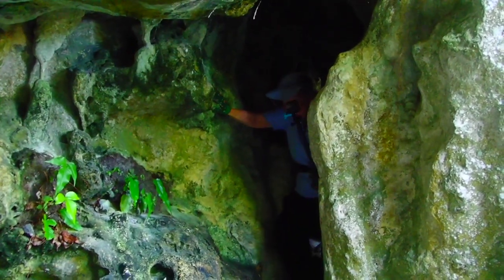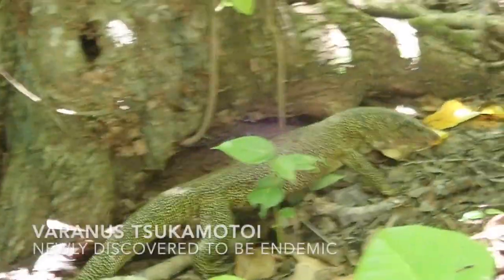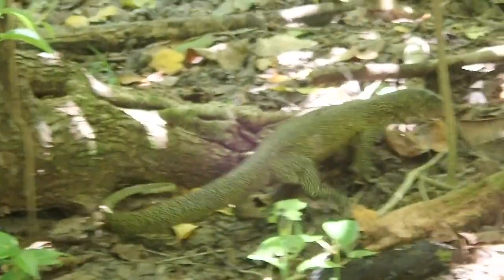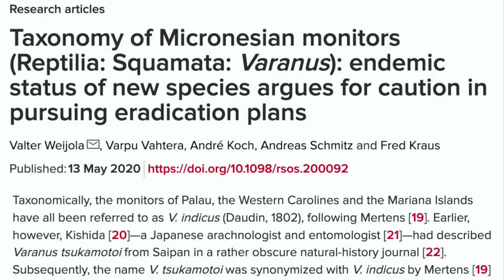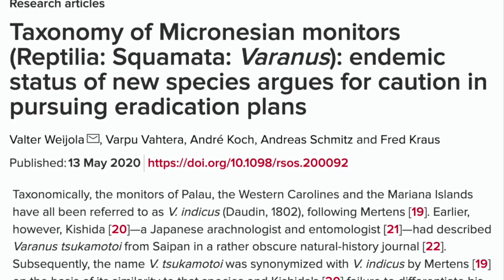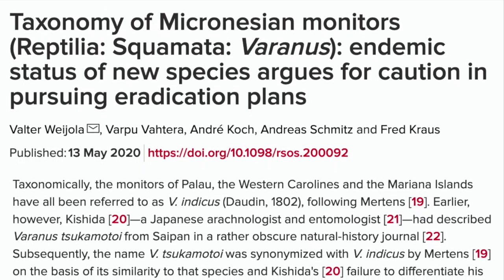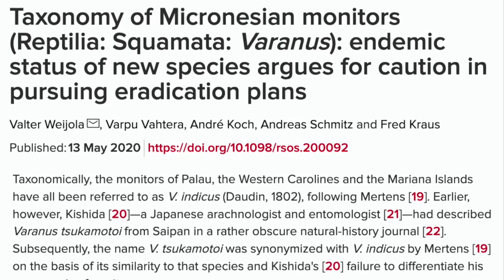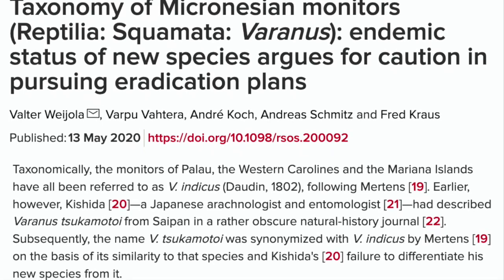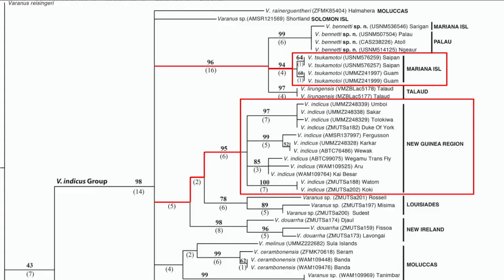There was some very exciting environmental news earlier this summer. A group of scientists in Europe had worked out that our monitor lizard is an endemic species. It had been described from Saipan in 1929 by Japanese scientist Kishida in an obscure journal as Varanus tsukamotoi, but it was later rejected as a new species and lumped in with the widespread Varanus indica. A study published in May showed that Kishida was right, and it is an endemic species in the southern Mariana Islands. So his name for it was restored.